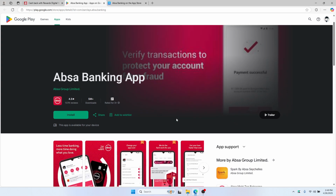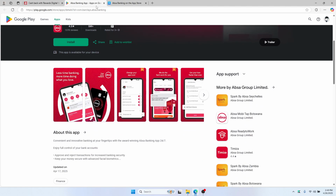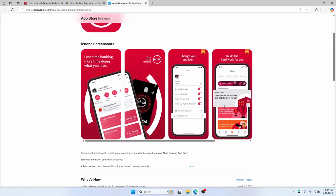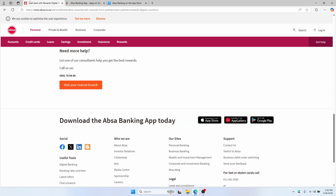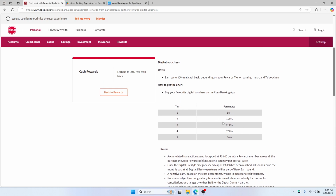Once you're on the app, you can browse available digital vouchers. You can find vouchers for gaming, music, TV, and more. Then just pick your favorite voucher from the list and select the one you want to buy. Make sure to check your reward tier for potential cashback offers. At the moment, the reward tier is this here.